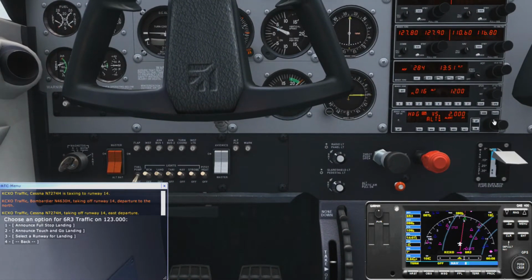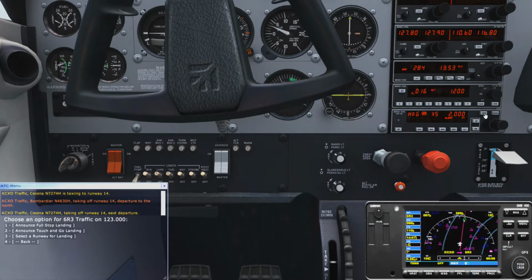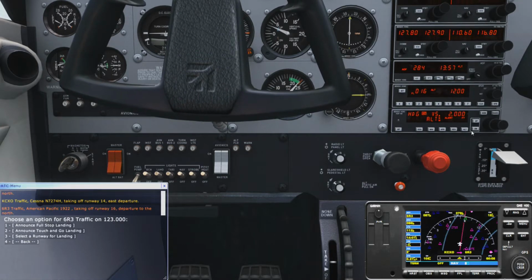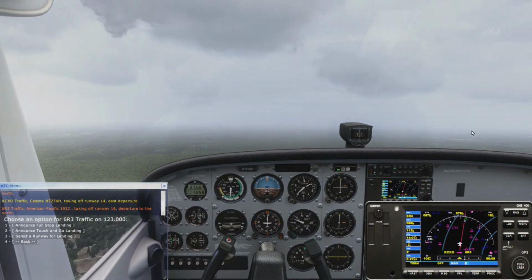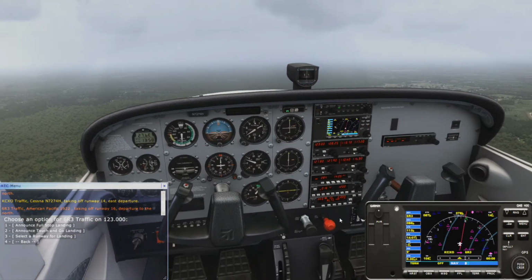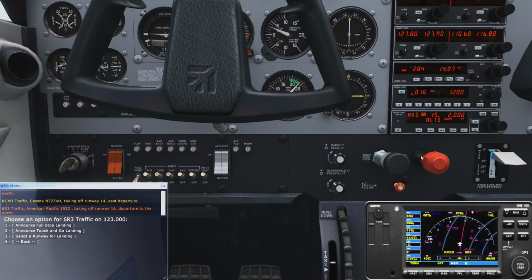Make sure I arm it. Alright, we actually are armed. Let me just make sure. There we go. Romeo 3, traffic, American Pacific 1922, taking off runway 16, departure to the north. Yeah, that's where we're going. He is using 16. So actually, let's go down here and use the nav.